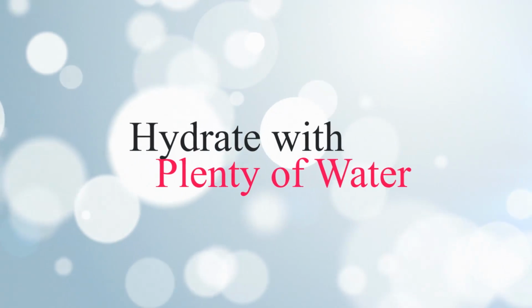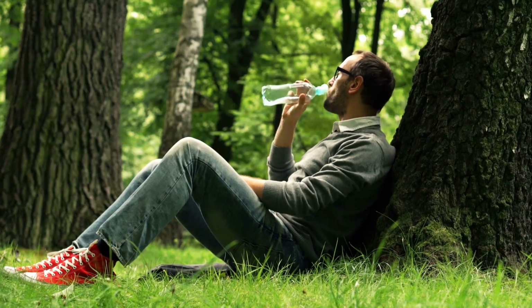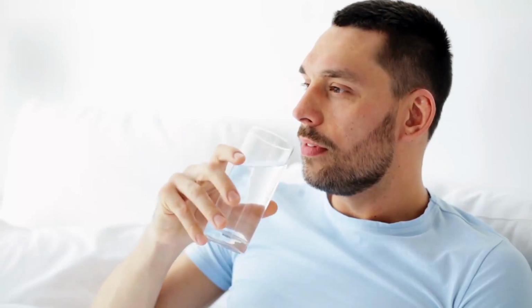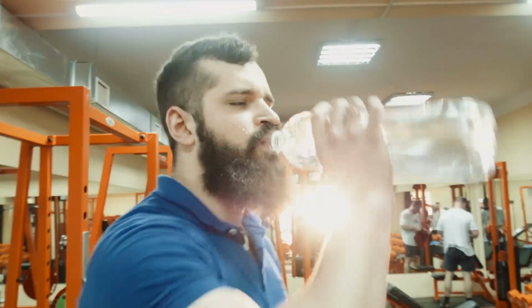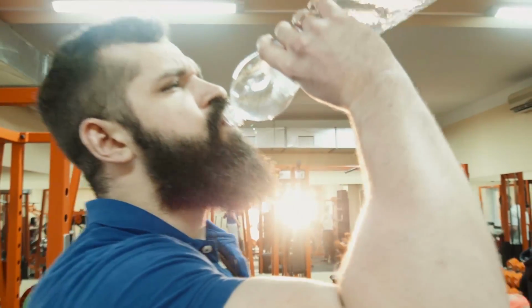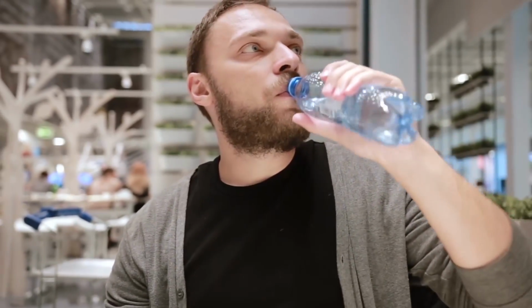Number 5. Hydrate with plenty of water. We all know that drinking lots of water is an all-around healthy habit, but it also has lots of specific beard growth benefits, including the fact that a properly hydrated body will produce enough moisture to encourage faster growth, resulting in a fuller, thicker beard. Of course, you need to be careful with what you hydrate with. Alcohol, for instance, will only dehydrate your body.